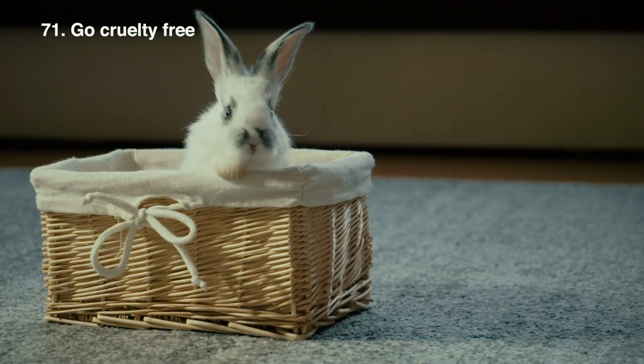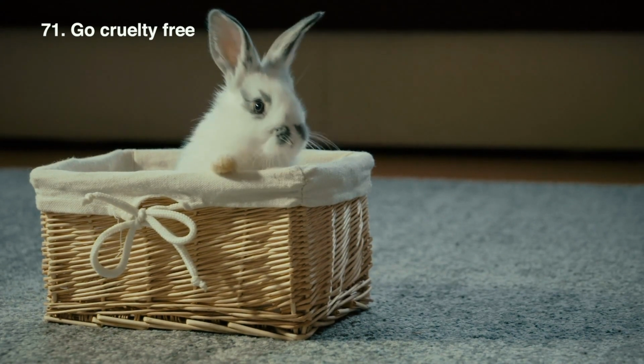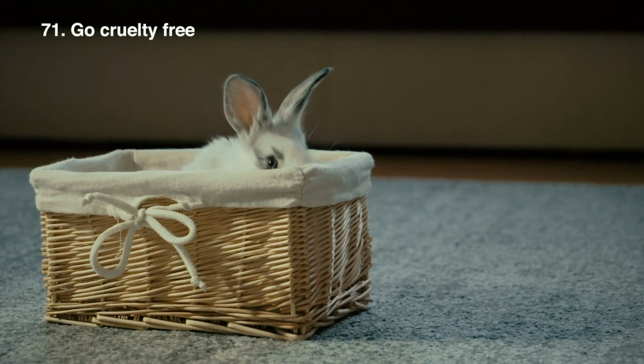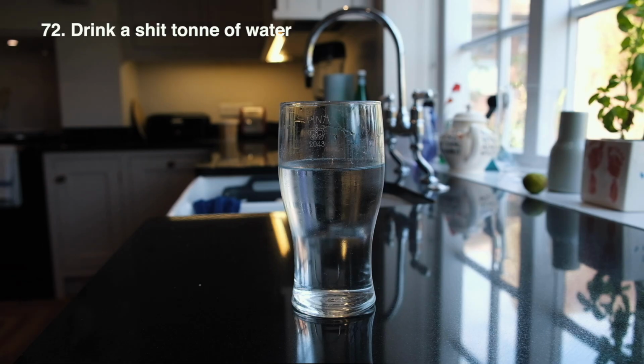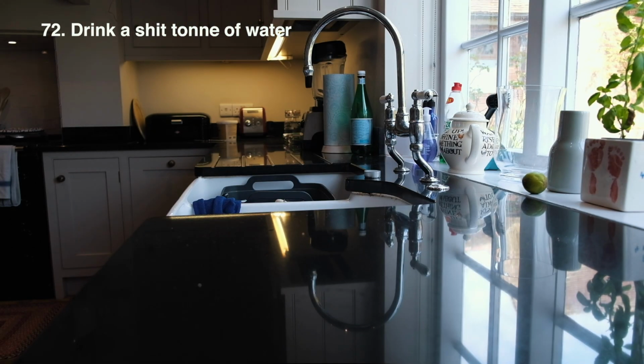No one wants to be wearing products that are tested on animals nowadays, so do your research and make sure you're using products that are good for the animals and good for the environment too. Just check for that little bunny logo. Drink a shit ton of water. This is the best sustainable beauty secret I know.